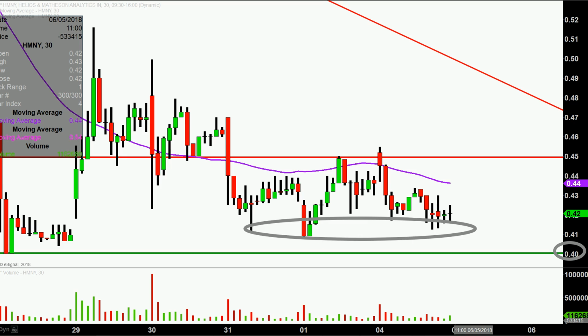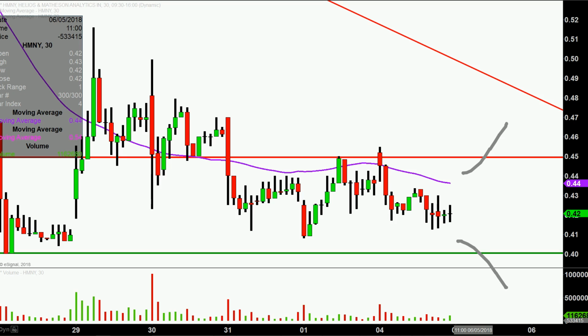But as it stands right now, in a very simplistic and straightforward way, probably the easiest way to summarize the chart would be just the channel pattern on the 30-minute. Top of the channel being the resistance at 45, bottom of the channel being that support at 40 cents. And until something happens, not much can be said. What do I mean by something happening? We'll either break out to the upside of the channel or break down to the downside of the channel.